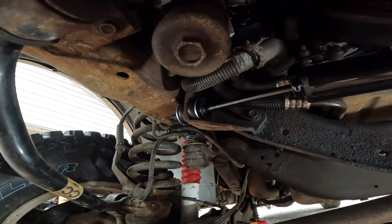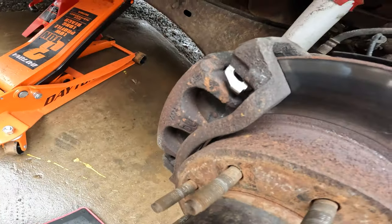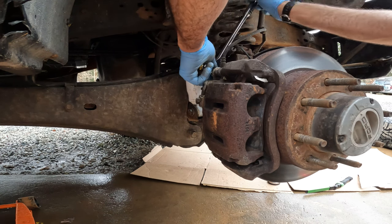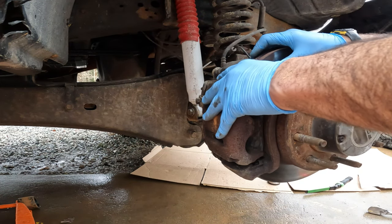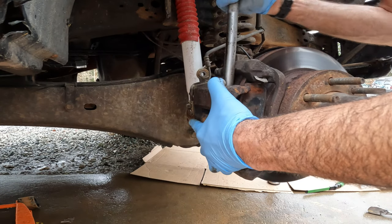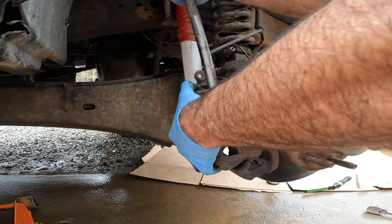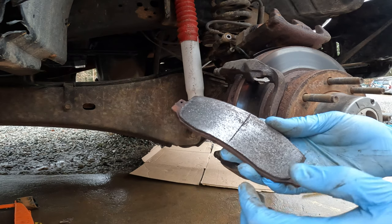Got that new dampener in there, steering dampener. These front brake pads are also very, very worn down. Hopefully you can see that in there. So I've got some new pads, so I'm just gonna go ahead and replace these. So you can see the pads are just about gone.